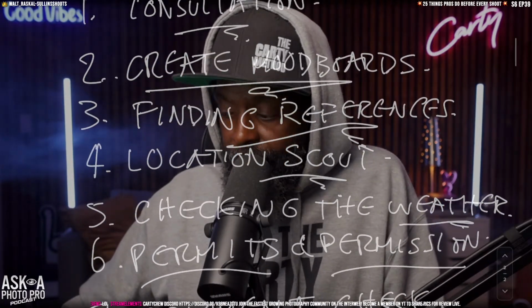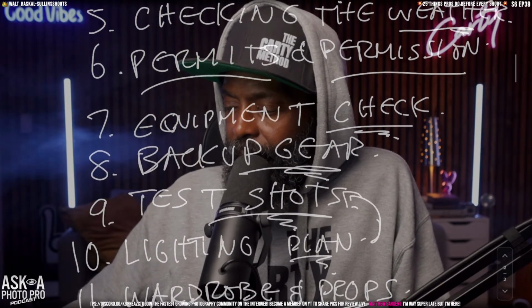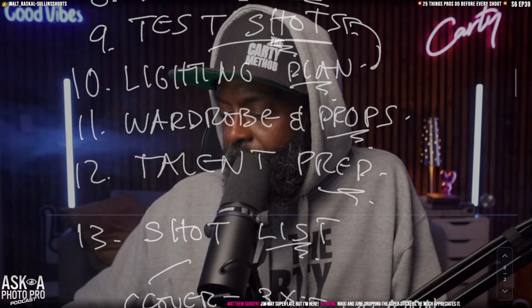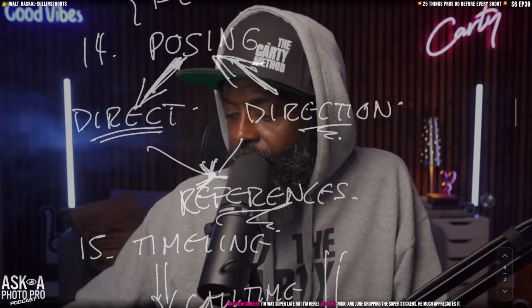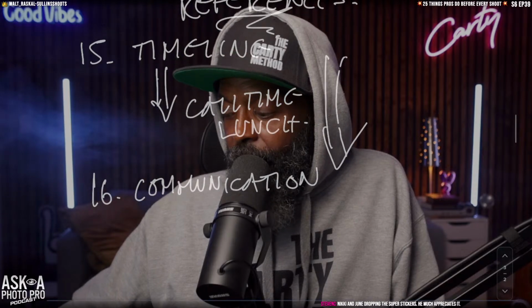And just to give you the scroll of this list, it goes like this. Do consultations, make mood boards, find references, location scout, check the weather, get the right permits and permission, do equipment checks. What about your backup gear? Do test shots, create a lighting plan. What about wardrobe, props, prep your talent, create a shot list. What about poses, directions, directing the model? What about visual references? What's the timeline of the photo shoot?